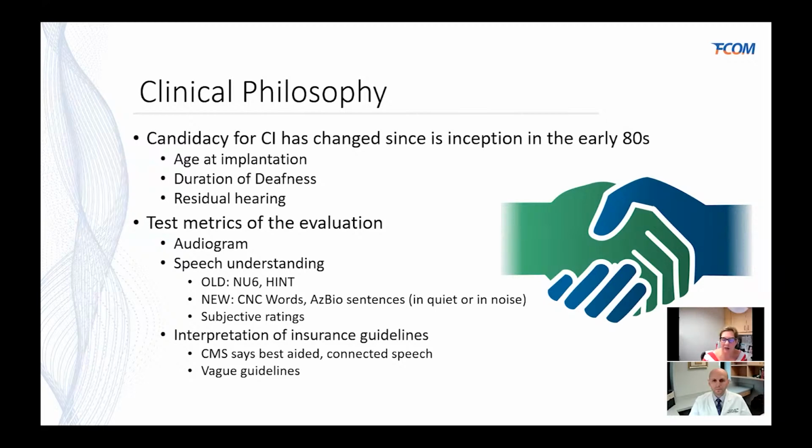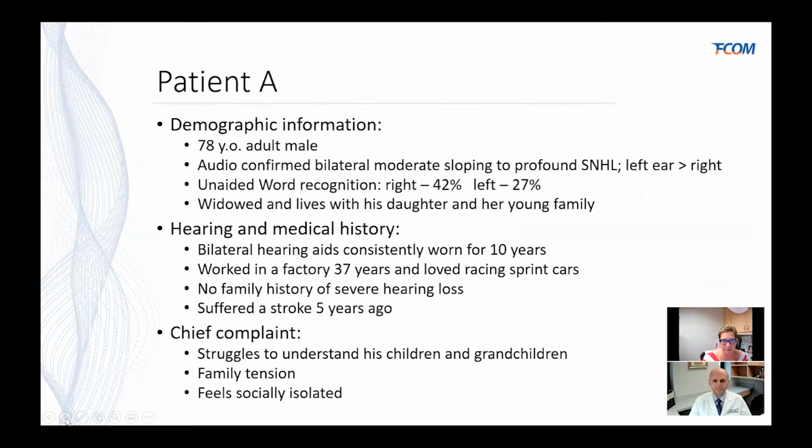All it really says is they want connected speech or sentence scores that meet a certain criteria. And so I think it's important for a physician and audiologist to be on the same page and understand how you want to interpret those guidelines to provide the best patient care. As cochlear implant candidacy has shifted over the past few years, so has the interpretation of those insurance guidelines. And so our first case study is going to talk you through how a physician and an audiologist need to be on the same page when they're providing a recommendation for a cochlear implant.